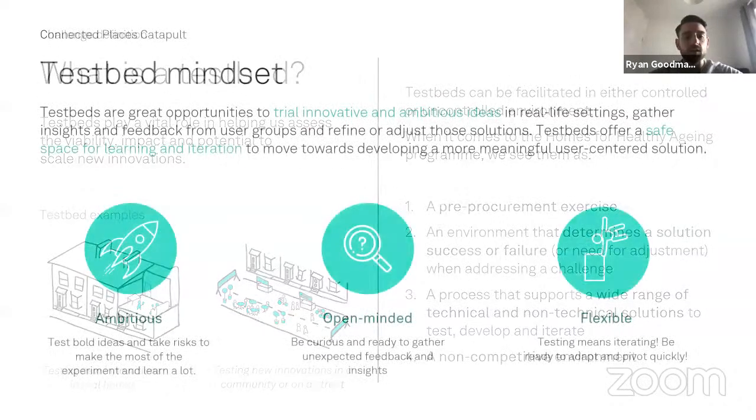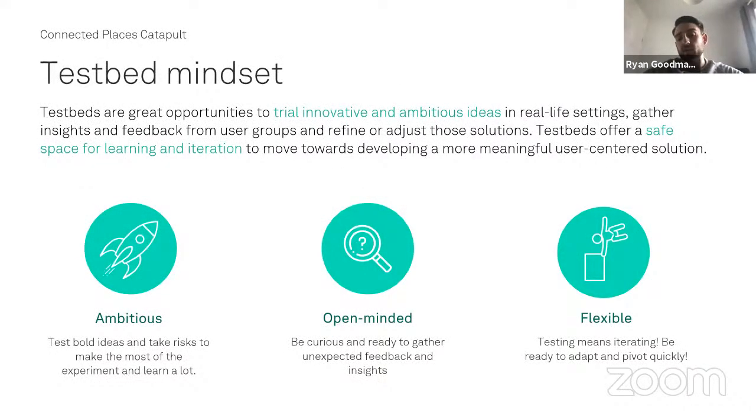Yeah. So that brings us on to a bit more of a mindset, really, and the mindset that we want to see within the innovators that we select, or the ones that might be in attendance today. So testbeds are a great opportunity to trial innovative and ambitious ideas in real-life settings, and to gather insights and feedback from user groups, citizens or participants within the testbed itself, with the main goal and ambition to refine and adjust those solutions to meet those needs.